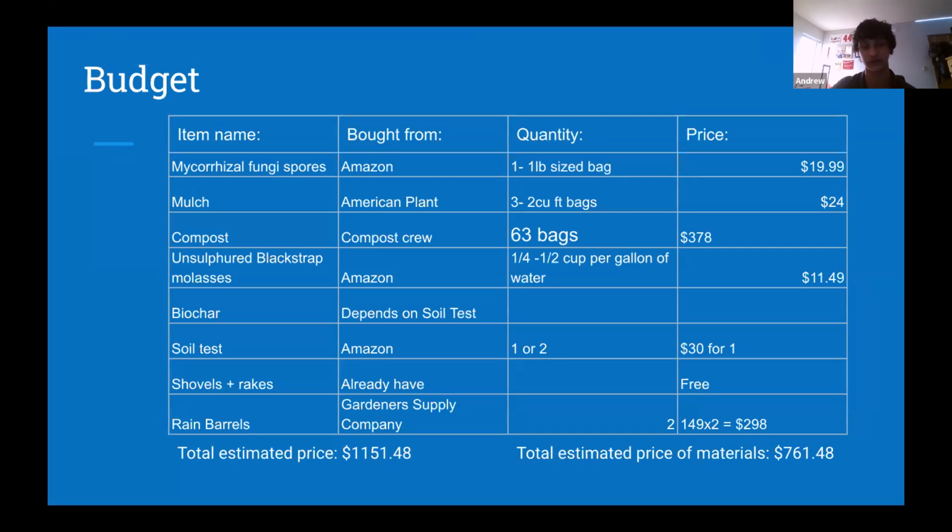And this is the other part of the budget, not including the plants. So mycorrhizal fungi spores to induce that great relationship that I talked about earlier. You can actually just apply it to seeds or roots if there's not enough naturally. Mulch to prevent a large population of weeds, keep in water and nutrients. Compost, which we're planning on using unsulfured blackstrap molasses, which is an extra carbohydrate that you can add to compost to feed microbes, so that will spike microbial populations, along with biochar, which naturally sequesters carbon. And we just ordered a soil test, so we're going to test the soil. And then in terms of gardening equipment, Alex and I have that, and rain barrels, just to supply water to the site.